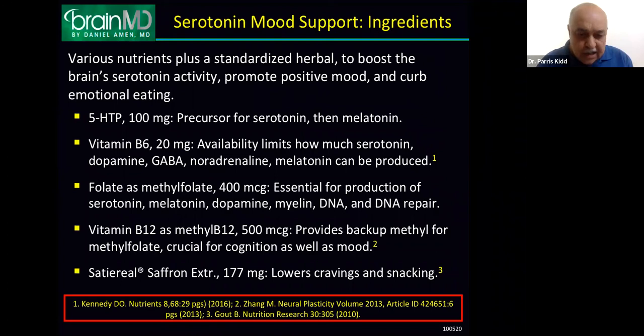And then we have a specific extract of saffron called satiril, which is unique for lowering cravings and for lowering snacking. And at first I didn't want to believe it, but the clinical trial that has been done with satiril shows quite clearly that women who were able to lower their snacking by taking this extract actually lost weight. They lost about 1 pound of weight per month. So for individuals out there who are struggling and who have these cravings tied in with negative mood, this is another addition to help to fix that.